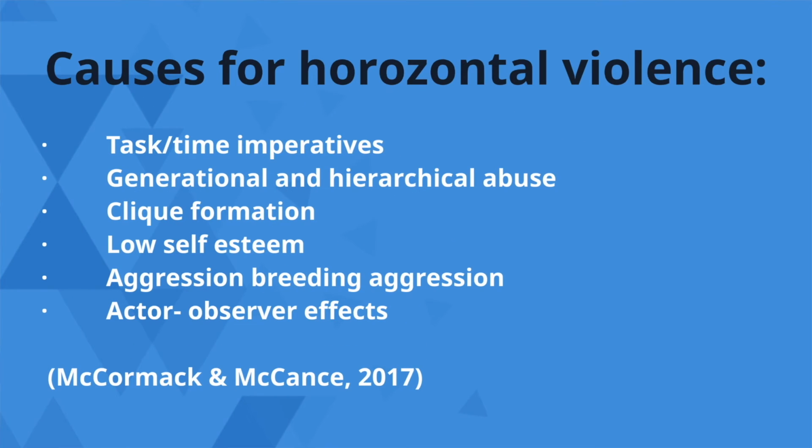Causes for horizontal violence include task/time imperatives, causing conflict if the tasks aren't completed within the allocated time, generational and hierarchical abuse, which stems from the belief that because senior nurses experience horizontal violence, they now have the right to do the same to junior staff, clique formation, resulting in withdrawal from meaningful interactions within the larger group, low self-esteem, aggression breeding aggression, which is where aggression is reinforced because it has been seen as getting results, and actor-observer effects, which is the justification of our own behaviours by factors out of our control, whilst judging others' behaviour as a result of their personal shortcomings.